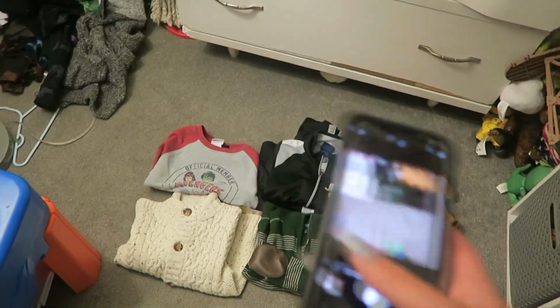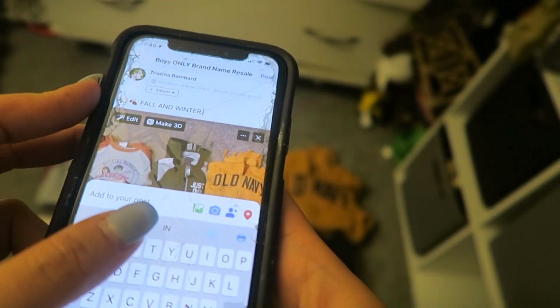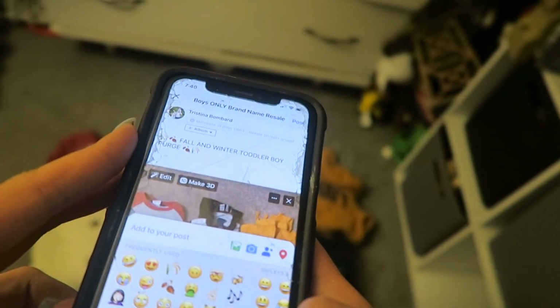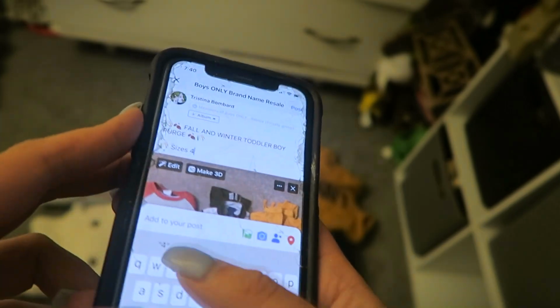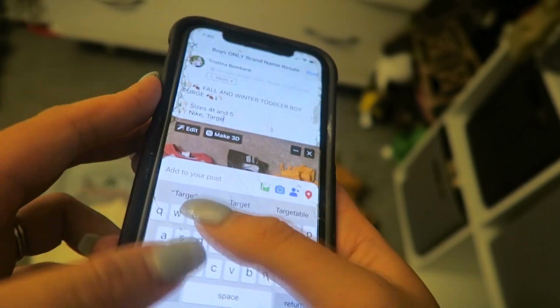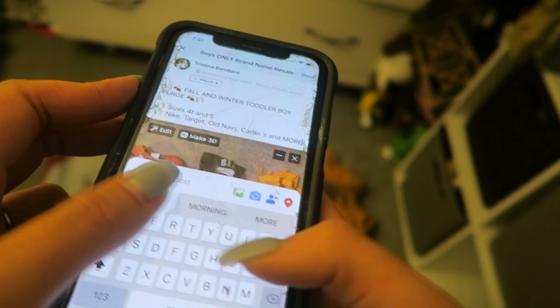Okay, so now that we have a picture of some items that you think are going to pull people in, you're going to go ahead and make your post. I'm going to leave the groups down below that I use. Again, I'm a boy mom, so I'm in boy groups. However, I'm sure there's girl ones as well. There's so many boy ones, but I use mainly 2 specific ones that work the best for me. So I'm just going to leave those 2 down below, and you can explore if you want to find more.